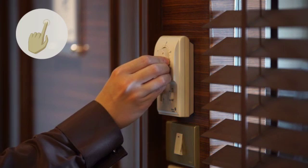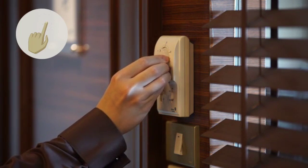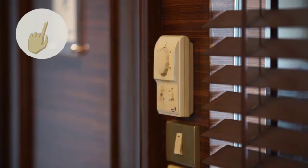The final touch is to make sure that guests feel comfortable in the Club Intercontinental Lounge. Set air conditioning to a moderate temperature and speed to create a comfortable environment.